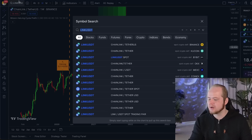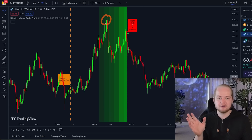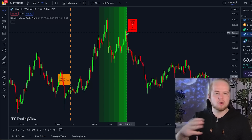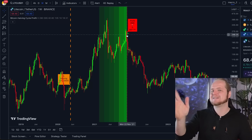And Litecoin is also similar to this, where if you look at Litecoin, similar thing, the 40th week is usually the highest area of profitability, and the 80th week is the lower high. You can just keep looking through all the altcoins in the market, all the ones that have some history. If you're looking at newer altcoins, this is not gonna plot.